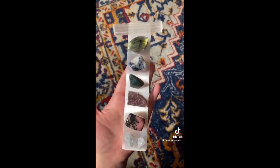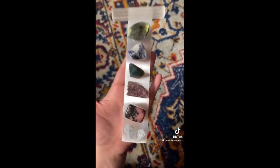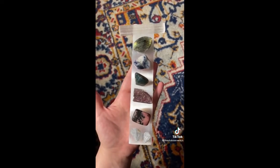So this is everything that my cats picked. This is such a beautiful and harmonious collection of crystals. They did such a great job. I'm impressed.